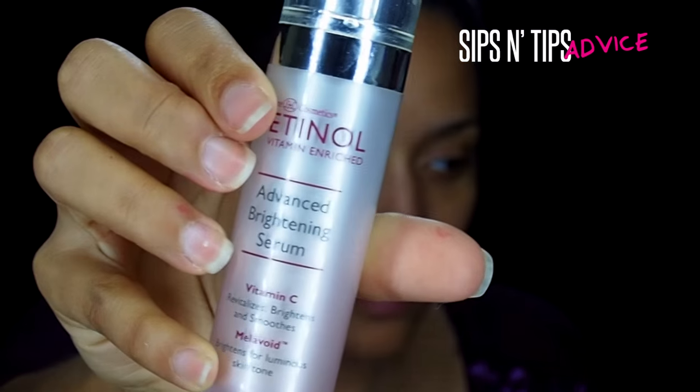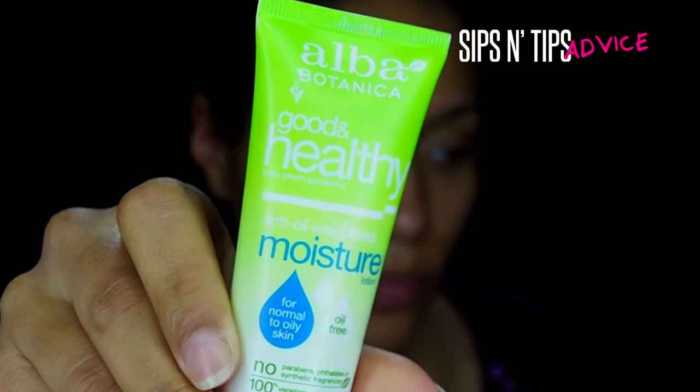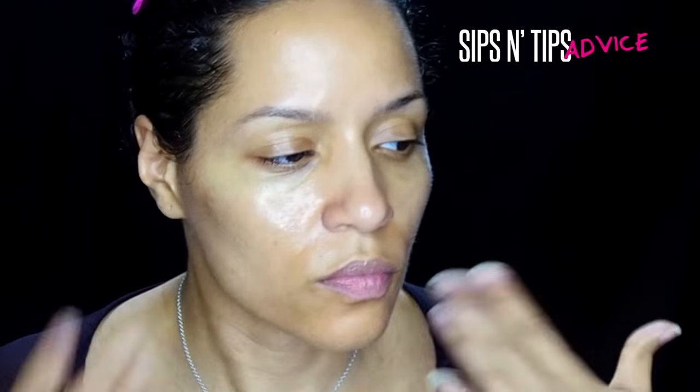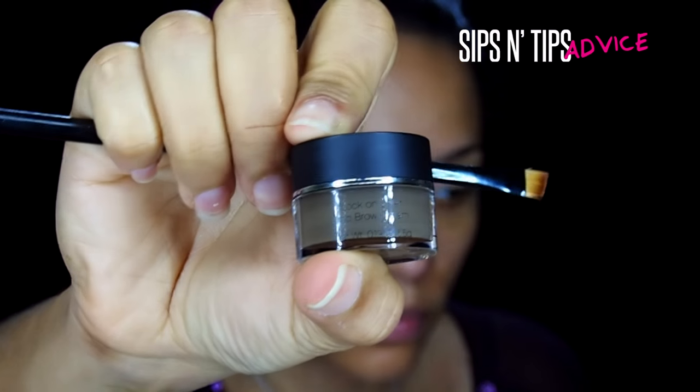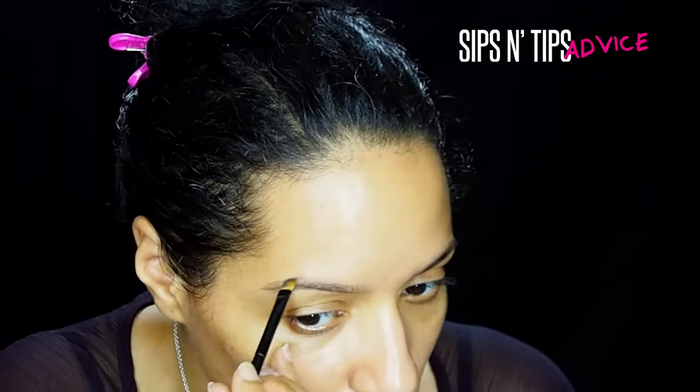All right, so I'm going to start off with moisturizing my face. I'm using both the Skin Care Cosmetics and Alba moisturizer, just going to let them dry off in between, especially this acne-free product. You definitely want it to dry into your skin. It also has glycerin, so I'm also using it as a primer as well. Make sure to moisturize your lips and go ahead and fill in your brows.